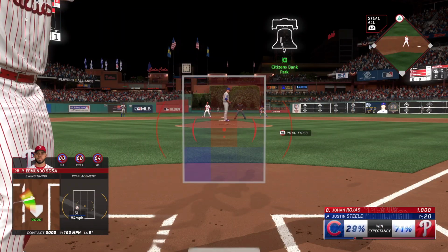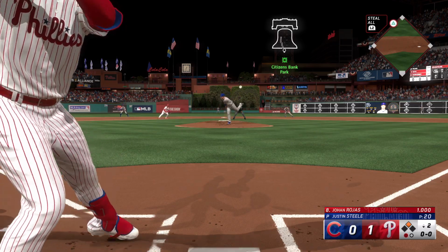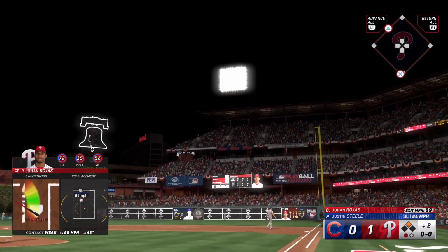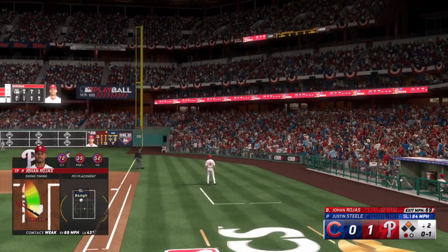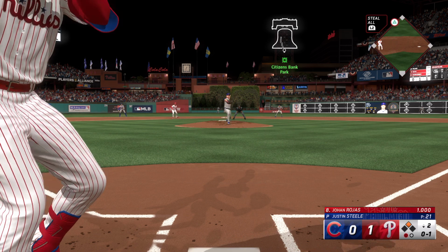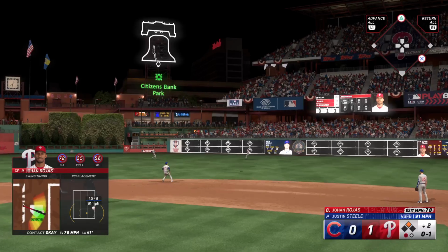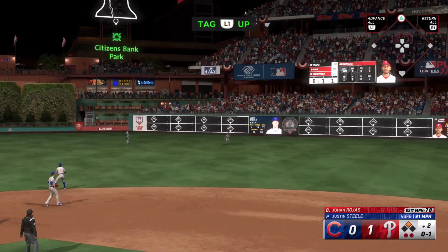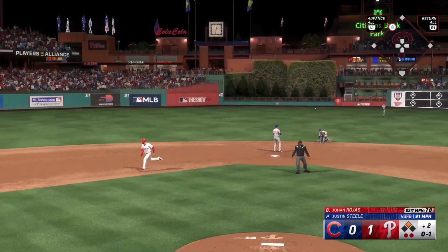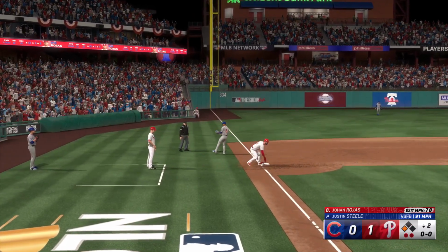One down. Here's the center fielder, Johan Rojas. Next offering, pop foul off to the right, out of play. Now fly ball to right center. Suzuki has a beat on it. He's there. He's got it. Runner tags at second. And now a wide throw to third.